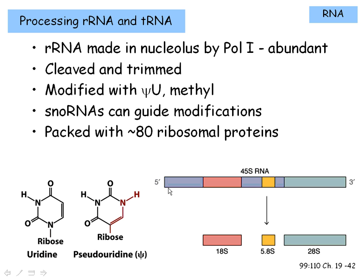A particular size that will be characteristic for this particular species. They're showing you here a 45S RNA. That's a good ballpark number for the initial transcript. S is for Svedberg's. It's a measure of how fast things sediment, how fast they'll come down in a centrifuge tube. It doesn't exactly map to mass, but it's a measure of relative size.